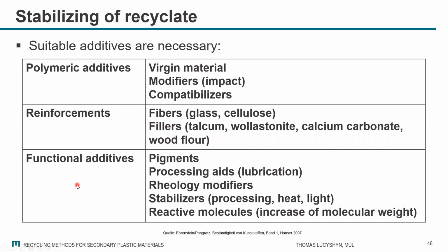And you can also add some so-called functional additives like pigments for coloring, processing aids, some lubrication aids for processing, rheology modifiers, and then various types of stabilizers. Some stabilizers are really made just for processing so that the material survives the processing step. Some are maybe for long-term heat resistance or also light influence, so UV light. And also reactive molecules we can add to increase the molecular weight, these so-called chain extenders, which are working in some materials.